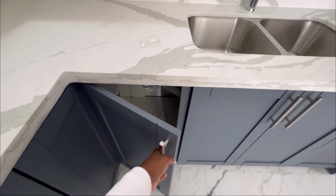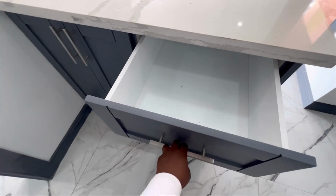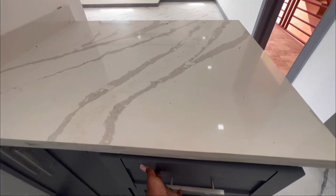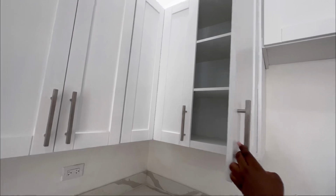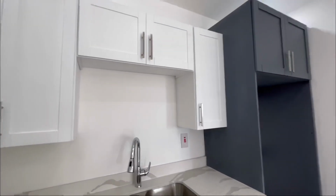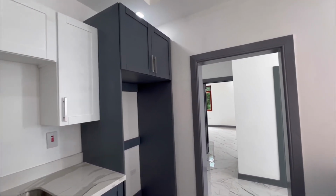As you can see, this stunning kitchen is fitted with granite countertops. You have tons of storage space, tons of cabinet space. Oh my God, look at all these built-ins. And I love the two-tone cabinets. They just give such a great contrast, such a luxurious feeling. Absolutely stunning. Oh my gosh, breathtaking.